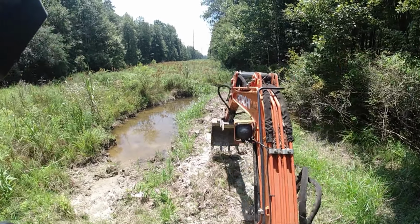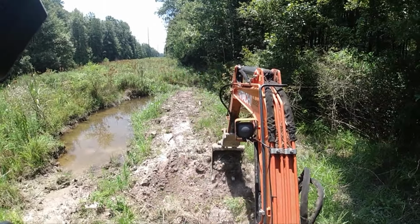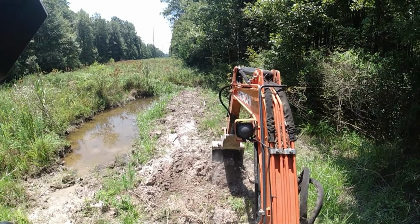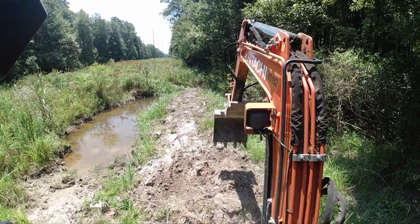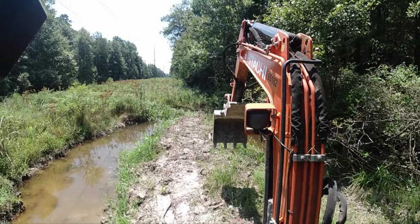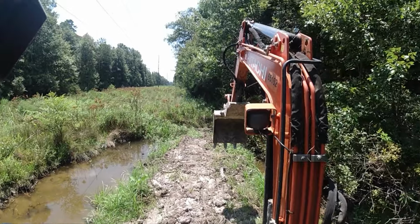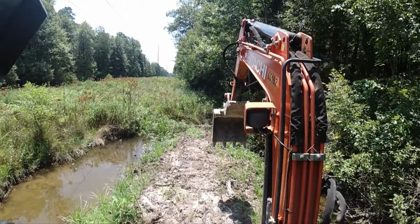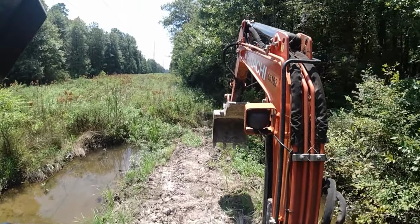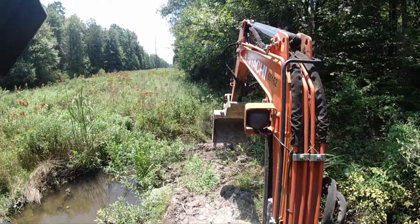I'm skimming the top here with the blade. You can't see it because I have a camera pointing in the wrong direction. But I'm trying to get some of this dry material at that far end over that fiberglass pipe. That fiberglass pipe is not the toughest stuff in the world. You know, once you get it buried, it's okay, but it's a little brittle and it'll crack. So I want to make sure I got some material over the top of it before I try to cross it with a track hoe.